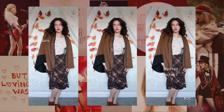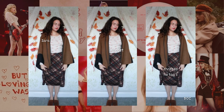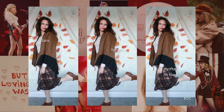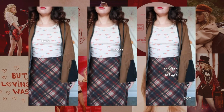For Run, I want to do something whimsical, something you would sneak away, run away in, and nothing says sneak away better than a cape. So I want to do that. I want to go barefoot, because maybe you're running barefoot, or clogs, something like a slip-on shoe. My shirt has a fox on it, and this is also a very autumnal feeling outfit and song.